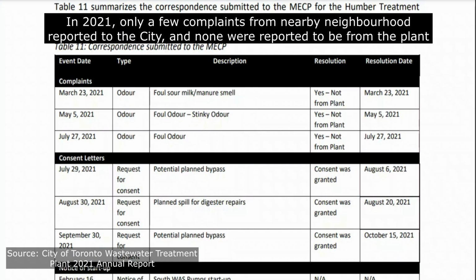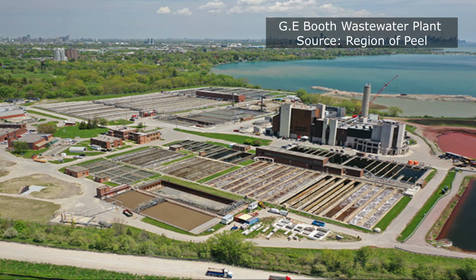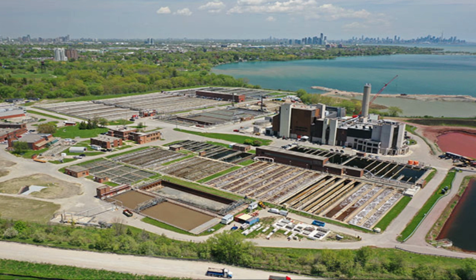In 2021, only a few complaints from nearby neighborhoods were reported to the city, and none were actually reported to be from the plant. Lakeview Village would definitely look to do the same, as they will invest in resources, equipment, and process to control the odor. It would definitely be a priority for them to control the odor. Depending on how well they do, it would affect the image and reputation of Lakeview Village.